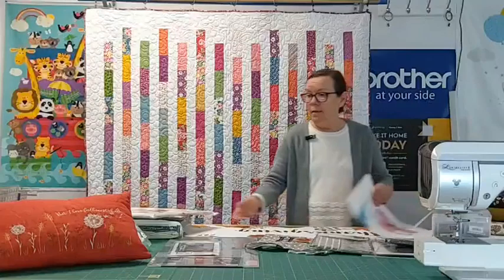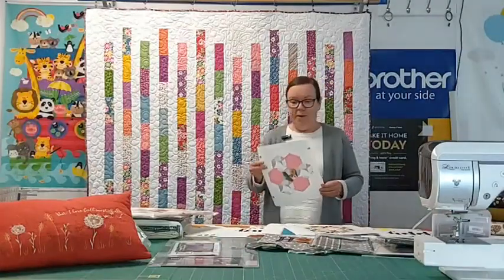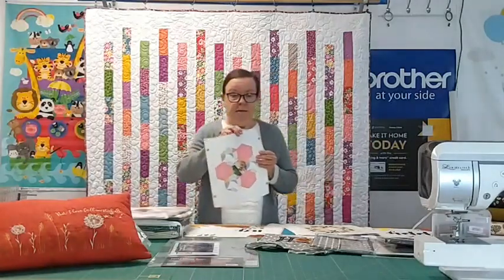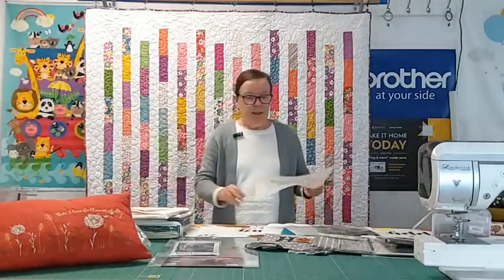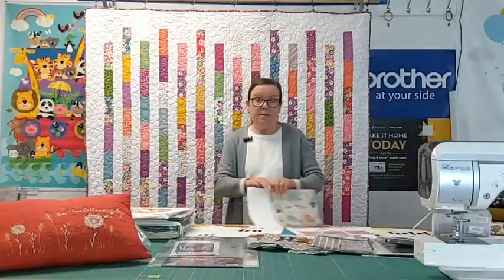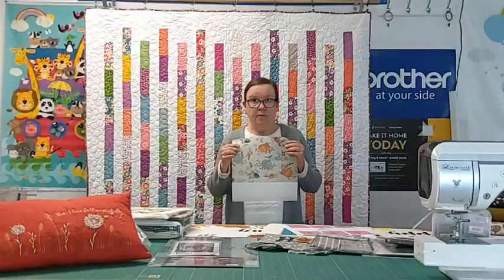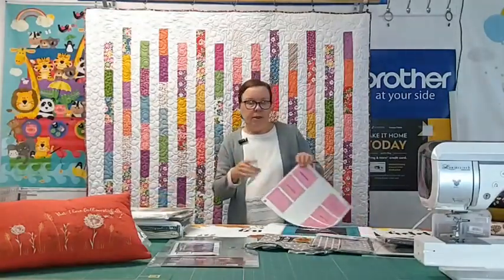I want to talk to you a little bit about Print Moto. These are the designs that I have done. This is considered a block with a picture in it. This is just a block. This is a piece of fabric that we copied, took a picture of it, transferred it over to Print Moto. Now, if I can do it, anybody can do it.